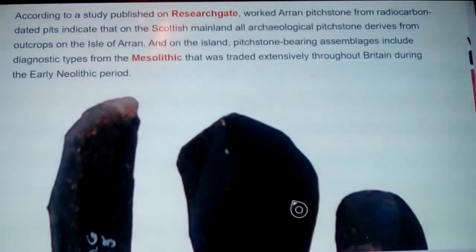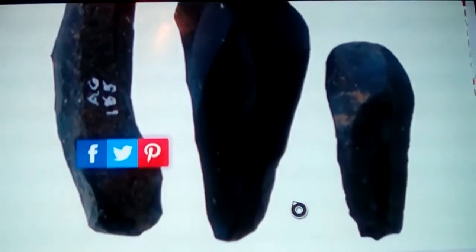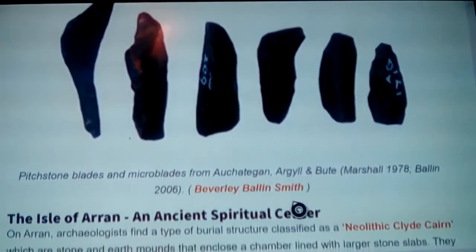According to a study published on ResearchGate, worked Arran pitchstone from radiocarbon-dated pits indicated that on the Scottish mainland, all archaeological pitchstone derives from outcrops on the Isle of Arran. So apparently it was the hub. And on the island, pitchstone-bearing assemblages include diagnostic types from the Mesolithic that was traded extensively throughout Britain during the early Neolithic period. And here are some of the examples that they have of cuts and smaller pieces and microblades.